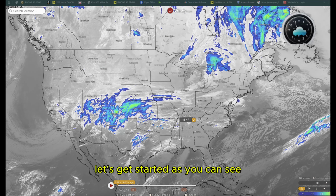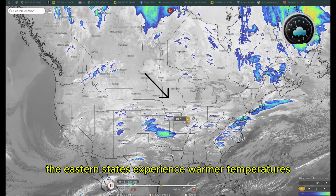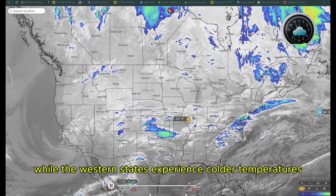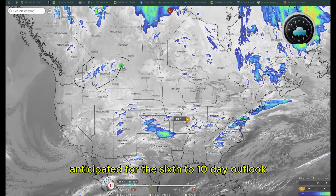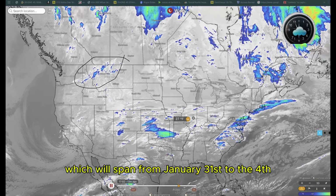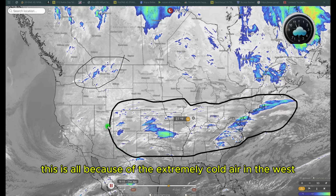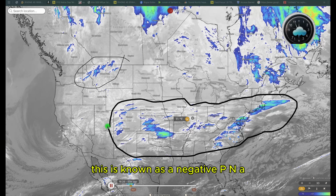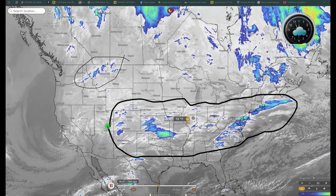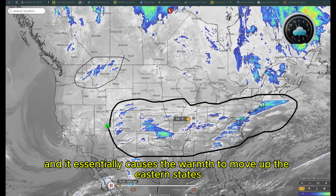Let's get started. As you can see, the eastern states experience warmer temperatures, while the western states experience colder temperatures. Anticipated for the 6 to 10-day outlook, which will span from January 31st to the 4th, so you can get a sense of this flow in the east. This is all because of the extremely cold air in the west. This is known as a negative PNA, and it essentially causes the warmth to move up the eastern states.